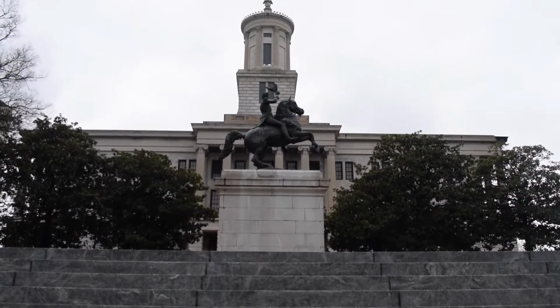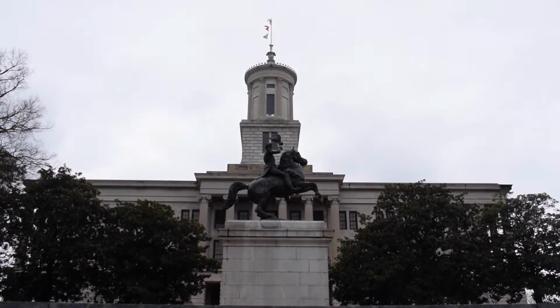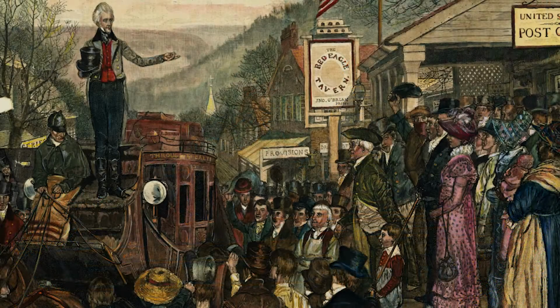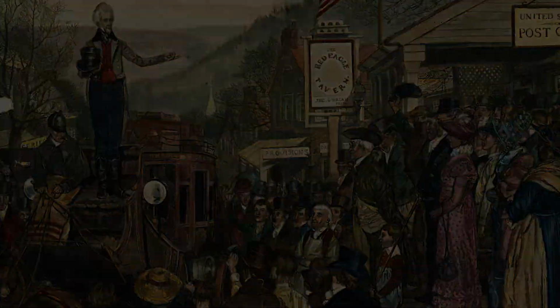Starting with the East Garden, one of the most prominent statues in Tennessee is of President Andrew Jackson. The statue is facing the Capitol with a salute of the war hero's hat. Jackson is the first president of the United States from Tennessee and is sitting atop his horse, as he oftentimes was during his command in the United States military.